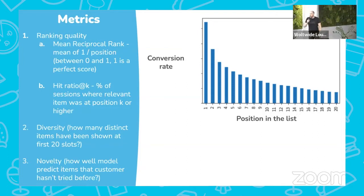We also measure hit ratio at different positions. It means in what percentage of sessions a relevant restaurant is placed at position K or higher. So this is also a useful metric.